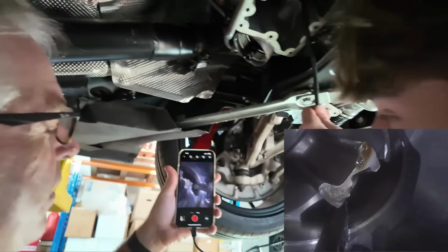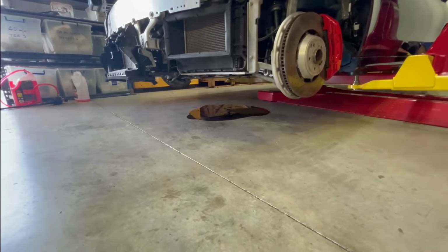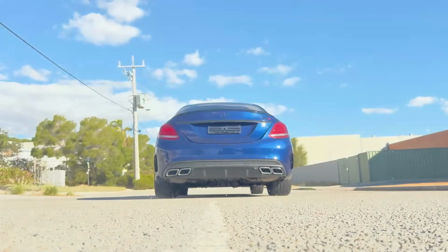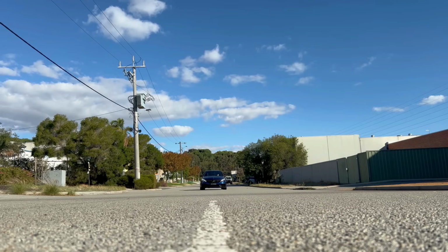So what did we do? We put a brand new one in with 70,000 kilometers, and although everything wasn't perfect to begin with, we got it all sorted and took it for its first drive. One of only a few before it all went wrong.